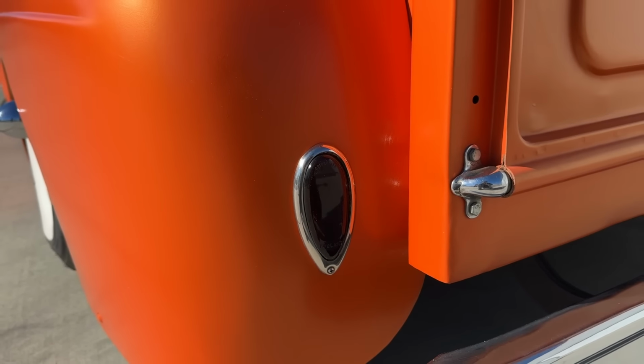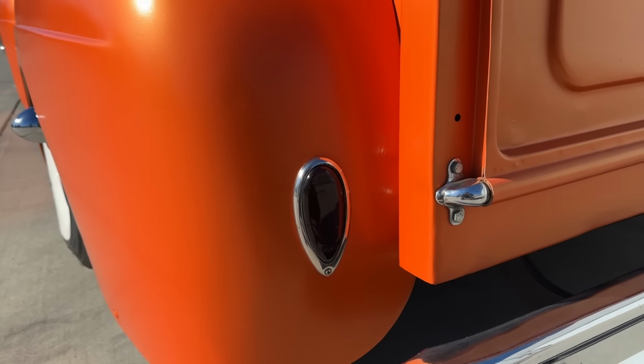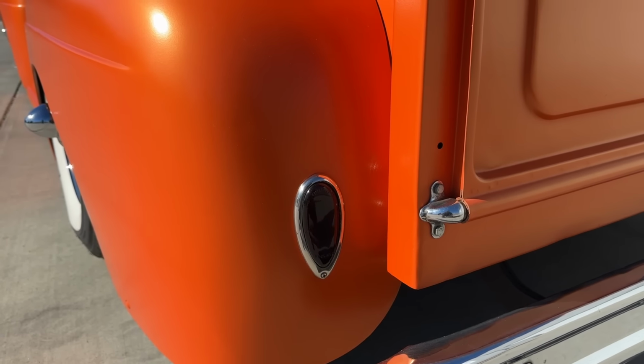'39 Ford taillights in it. Yeah, the lenses are smoked, but they're pretty bright. Is it a regular bulb or is it LED? Those are regular bulbs, because when I built this truck, there was no LED stuff.